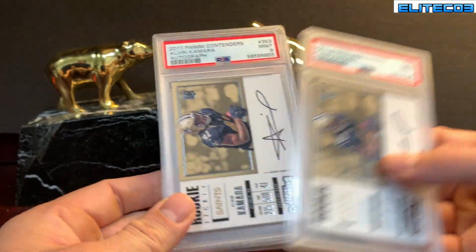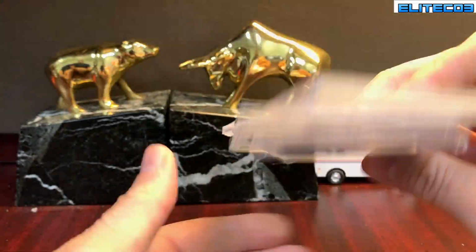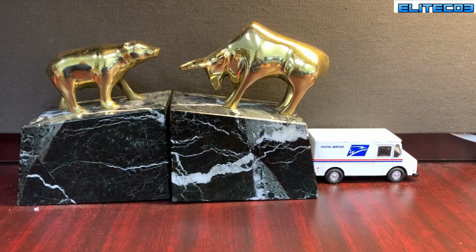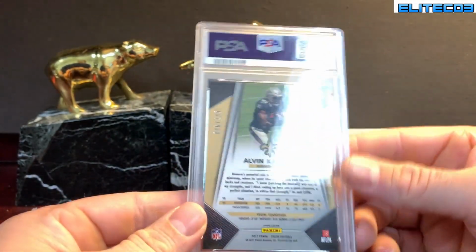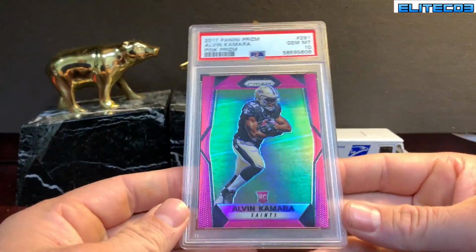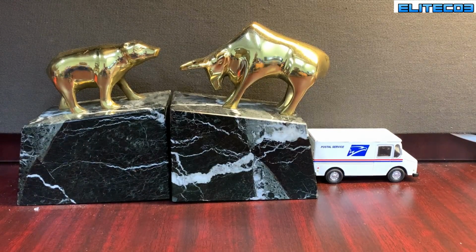So, Contenders, variation tickets, 3 of those. The back usually has a little chipping on this black, so it'll be hard to get 10s on this card, but 9s are good. Blue Wave Prism, and that's got a print of 149. Kamara. Pink, I believe this is retail, so Pink Prism garners the 10.